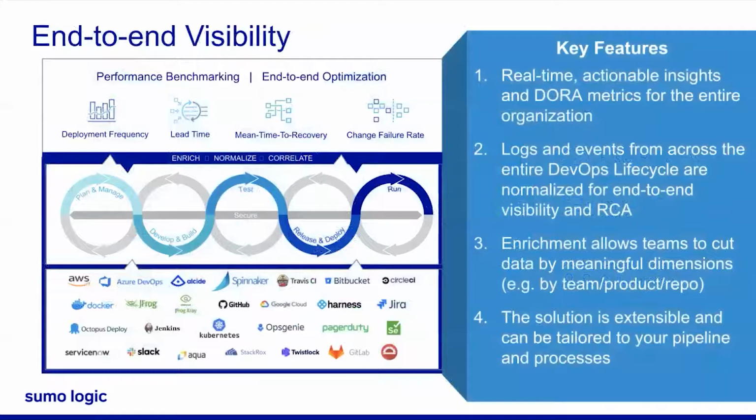So talking a little bit more about performance benchmarking, some of the main features that we're focusing on with our initial launch here are the DORA metrics. So we're providing real-time actionable insights for the key 4 DORA metrics, and we're aggregating that all the way up to the organizational level. We're also allowing teams to cut and filter that data by, again, as I mentioned earlier, meaningful dimensions for each team or product or repository or service.